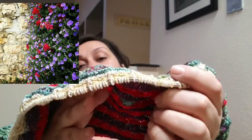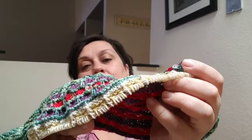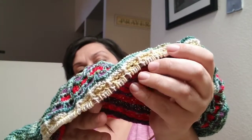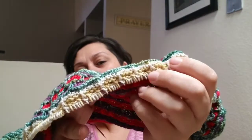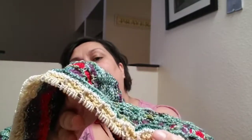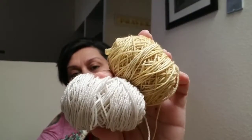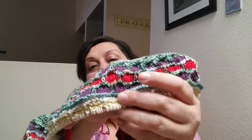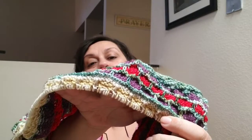I don't know if you can see the difference between the two colors. This is slip stitched color work. It's kind of like mosaic, but not quite. There's two different colors in there. These are, let me hold up the actual yarn. It's these two colors. They're very similar. They're knitting up very subtly, the color work, which is perfect because in the photograph, the two colors in the rock wall are very similar, very subtle. So I'm very pleased with how it's turning out.